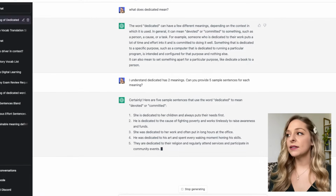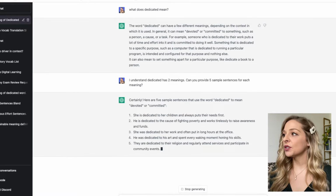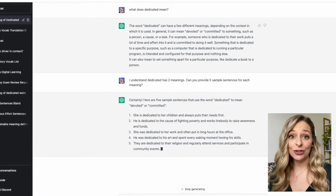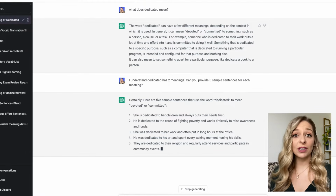For example, in sentence 1, it says, "She is dedicated to her children and always puts their needs first." The second part of the sentence emphasizes what makes her a dedicated mother. It does not just say she is dedicated to her children, but rather adds that extra meaning and context to the end of the sentence so an English language learner can really understand it.